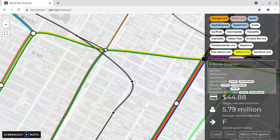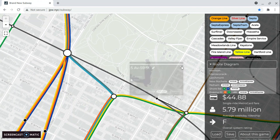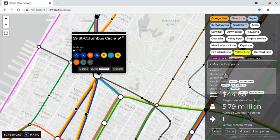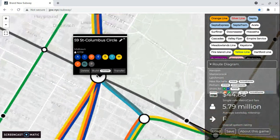At 57th is where it curves onto 59th, and this is really 5th Avenue, 59th Street, a real life location. I mentioned this in the last video, but this is a real life location on the N, R, and W, just the N and R on weekends, because on weekends the W doesn't run, therefore the N train has to replace it, making local stops. This is John Day College, no real life location here. This is 59th Street, Columbus Circle.